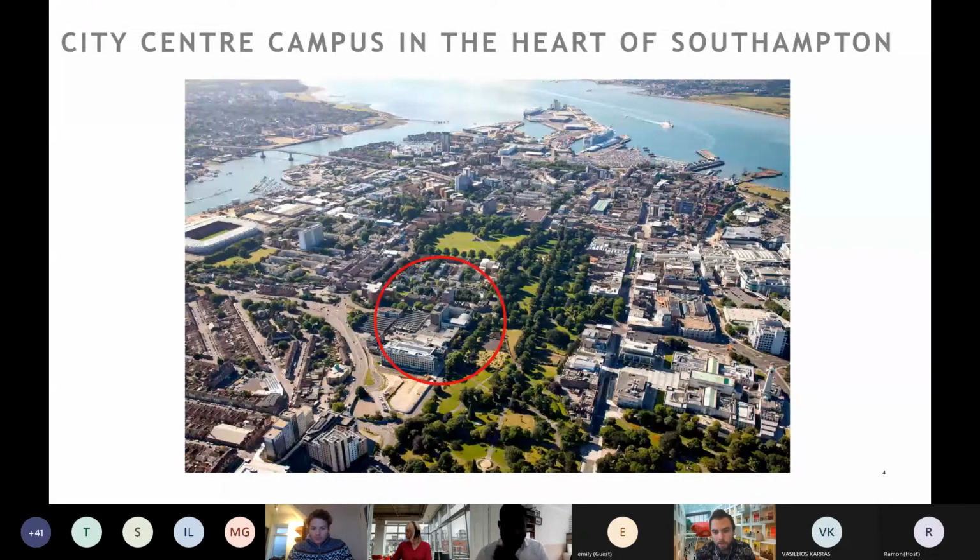Here's a lovely bit of drone footage looking at our central location. This is highlighted in the red circle there is our East Park Terrace campus. You'll notice at the top of the screen a stretch of water that heads out to the English Channel and the Isle of Wight. That's known as the Solent, where we take our name from. And some other points of interest looking at this bird's eye view, the football stadium, home of the Premier League side Southampton Football Club, who we work very closely with on a number of courses and initiatives. And to the other side of that beautiful green space there that our campus looks out onto is the city centre.